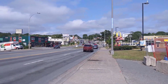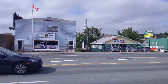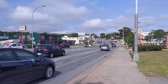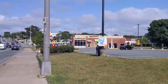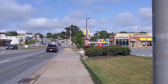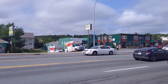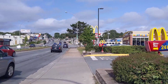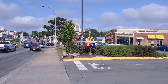That looks like a Legion across the street there. Army, Navy, Air Force Veterans, Canada, Hall, yeah. Some kind of an Air Force Club or Legion. A U-Haul, they're everywhere. You can't go to any city without seeing half a dozen U-Haul sales spots, rental spots.